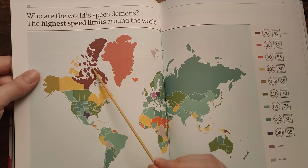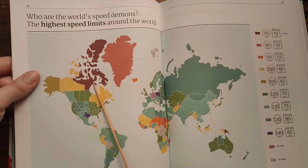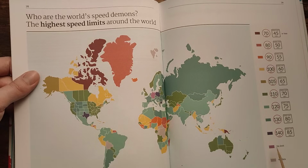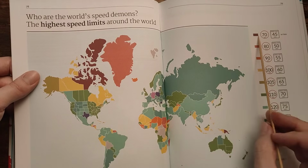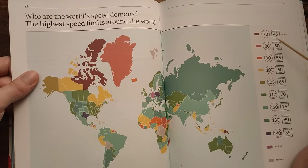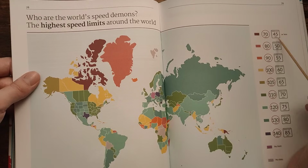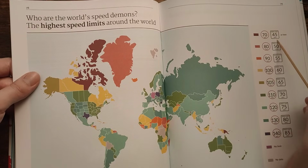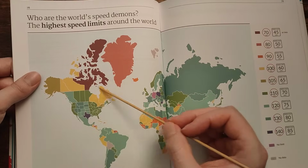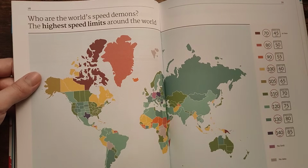So there are parts of Canada which have, I'm guessing that's quite a high one, but I can't, oh, is it not high then? I'm sorry, I'm going to have to use miles per hour because I don't get kilometers per hour. So 45 or less, oh, it must be because of the snow, surely. So in that area, it must be because of that reason.